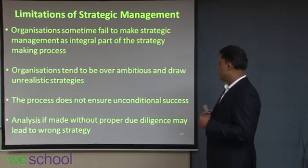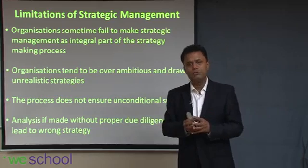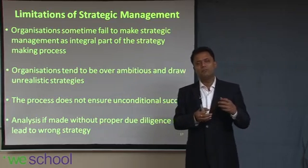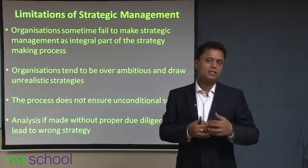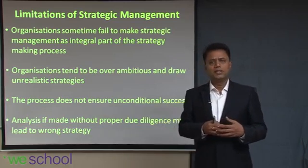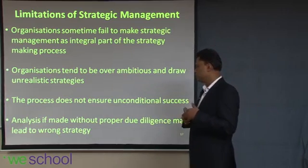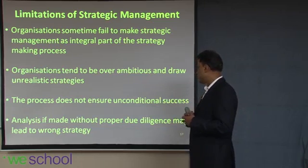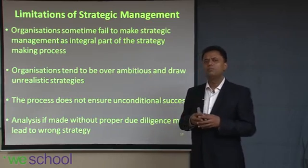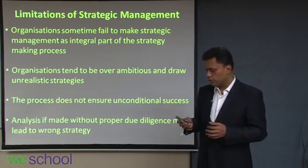Analysis made without proper due diligence may lead to a wrong strategy. If you don't have proper inputs, and if you rely upon inputs which are not from reliable sources, then you can't really rely upon the strategy to lead to a successful implementation. So while doing due diligence, you must do proper internal and external environment analysis through reliable sources.